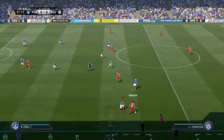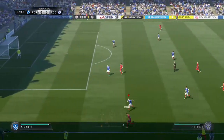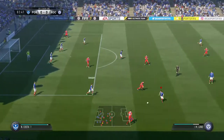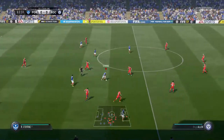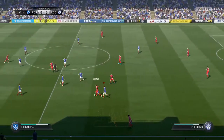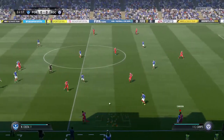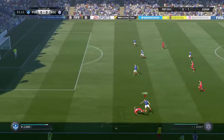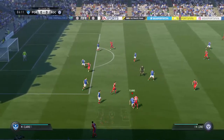Henderson. Matthew Lund is coming forward with some danger. They've coped with it well defensively. It's a goal for Oldham Athletic. 6 minutes played, 1-0. Oh, interesting news again from Alan McInally. Thanks, Alan. Could be dangerous.